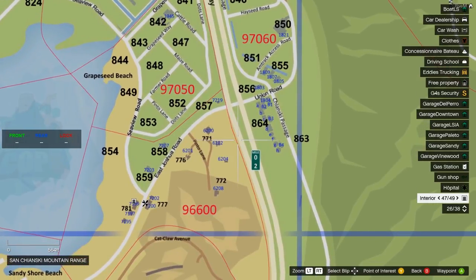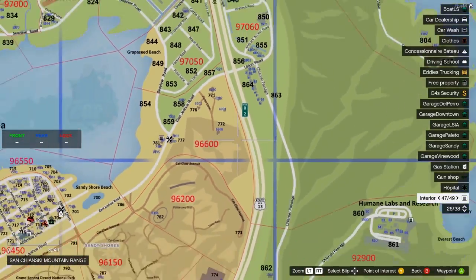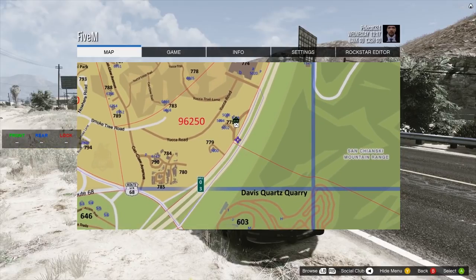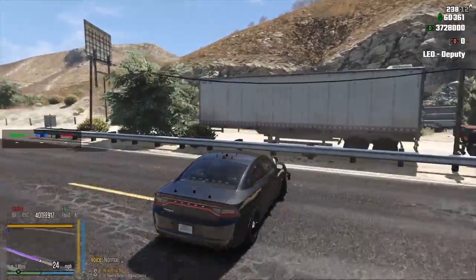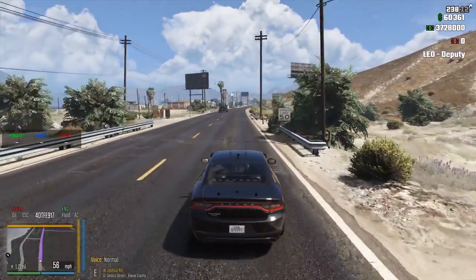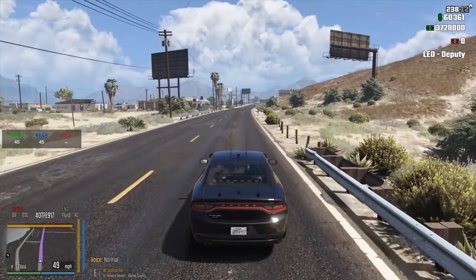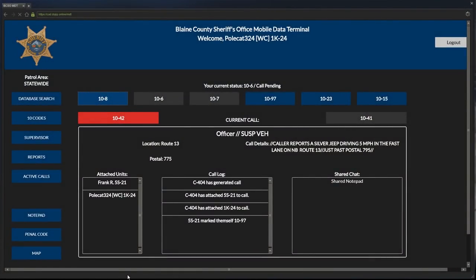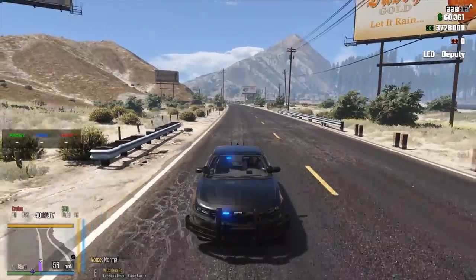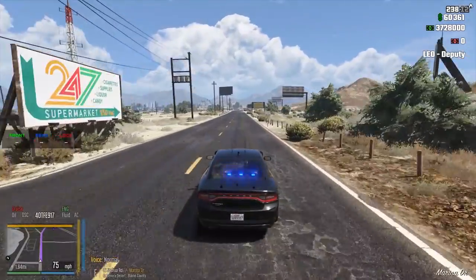775, US 13, 775. So I would assume it's right down 774. Okay, right here. We're going to turn around to that. So basically, we have an erratic driver, I think someone who's speeding around. Let me just double check. Call reports a silver Jeep 5 miles per hour in the fast lane. Okay. I'm not Highway Patrol, but we can respond since that's a hazard. And we want to make sure we get that.